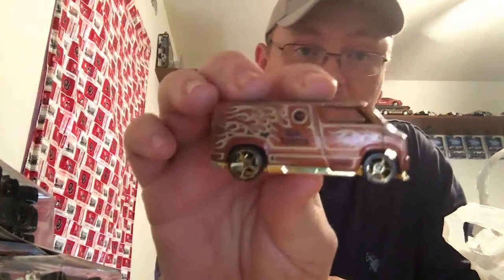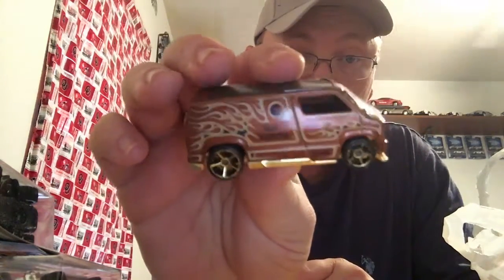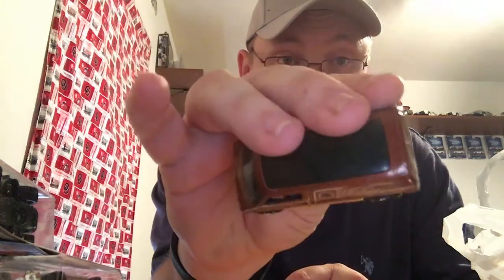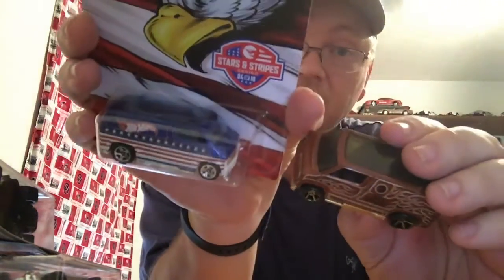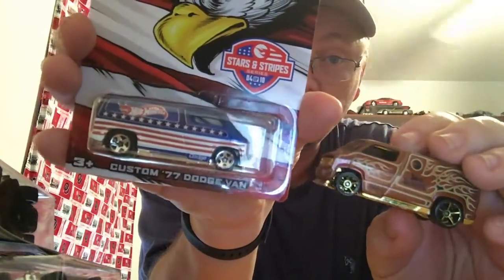It's a little faded on the front wheel, but I needed the brown van to go with the other ones that I have. The custom 77 Dodge van. That's what this is. It's not a super van. It's the custom Dodge van.